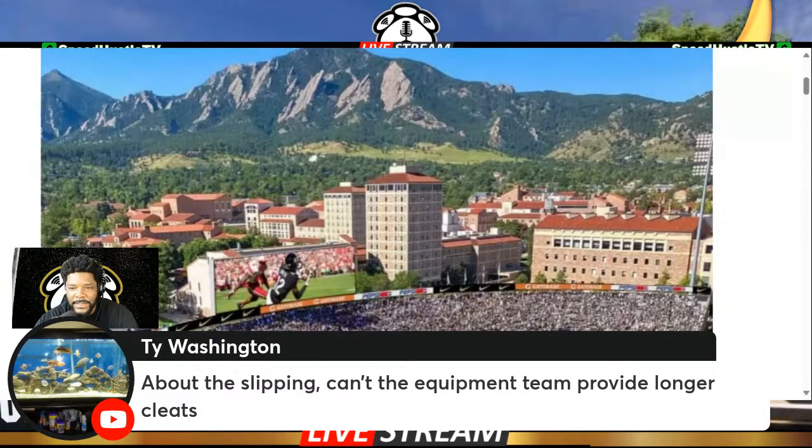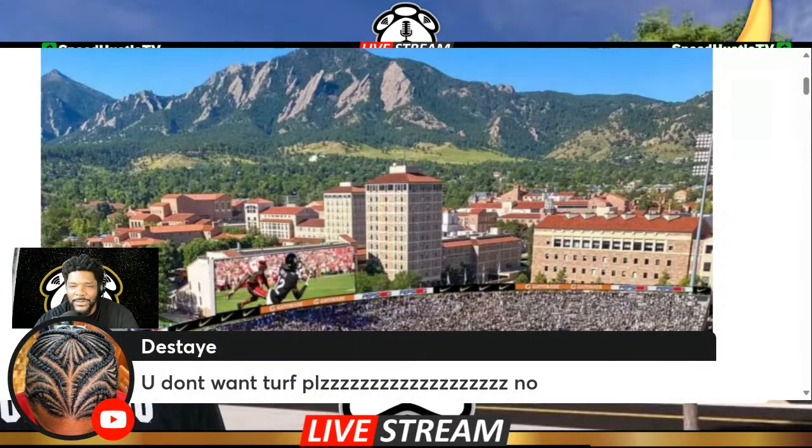I will say that. About the slipping, can't the equipment team provide longer cleats? That is true. They can, but if the turf is bad, if the field of play is bad, and it's a lot of divots in it, it's extra cleats that's going to make it even worse sometimes. If it's not good, it's not good. That's the worst. When you play on those fast surfaces like the Rose Bowl, what they were talking about, you just feel fast. If you can somehow get that natural grass to be that fast feel, that harder, more compact type grass and soil rather than the softer ones where you'll slip when you're cutting and stuff like that, or it gets soggy when it rains or get wet, those are the ones that you really don't want to be on.